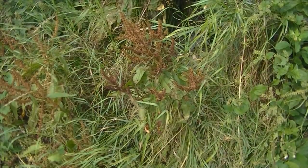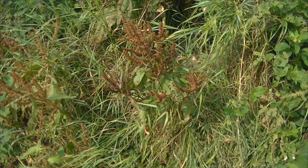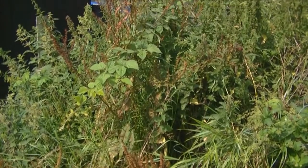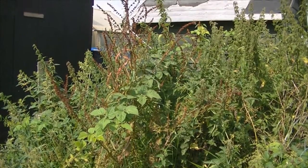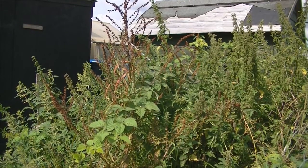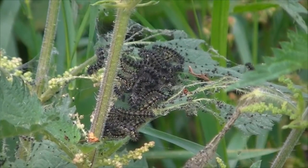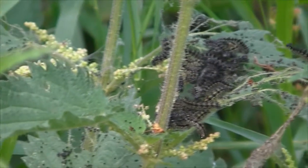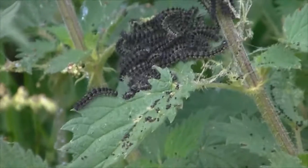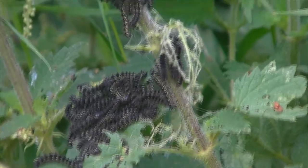I'm not even sure what this weed is. There's so much to learn having this plot. I think it might be a dock leaf, but as I said, it's gone to seed. So I'm going to get those out. I'm not too bothered about getting them out by the roots just now. I just want to get the seeds off so they don't spread before we get a chance to tackle this corner. On the nettles, there are loads and loads of these black caterpillars. I can't imagine that that's a good thing.